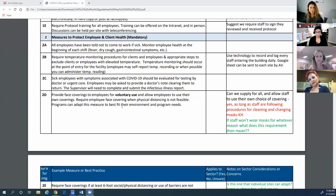We want you to be able to wear your own face covering, but we will most definitely have face coverings available at all our work locations. But it's your personal preference what is more comfortable for you. Okay, measure 2. Any comments?